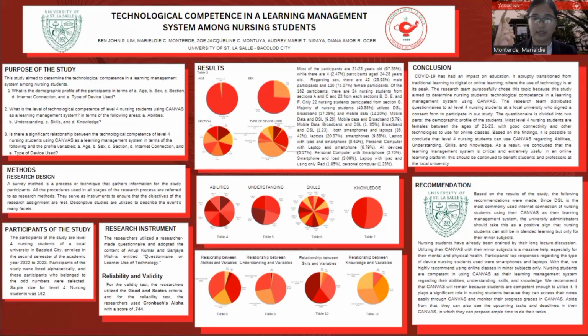For the hypothesis, there was no significant relationship between the technological competence of level 4 nursing students using Canvas as a learning management system and profile variables age, sex, section, internet connection, and type of device used. Research design, this study entitled Technological Competence of Nursing Student in a Learning Management System is a descriptive study that aimed to determine a nursing student technological competence in using a learning management system.